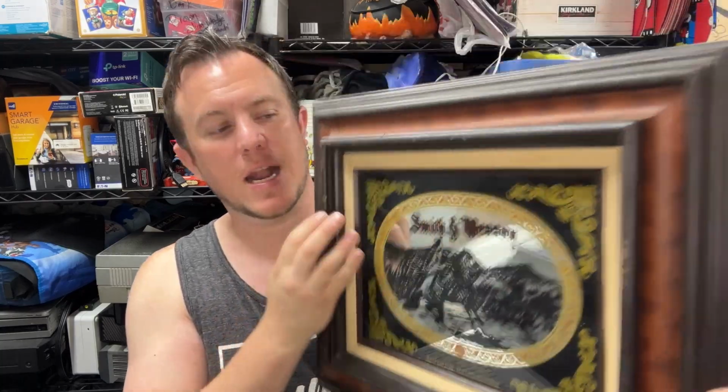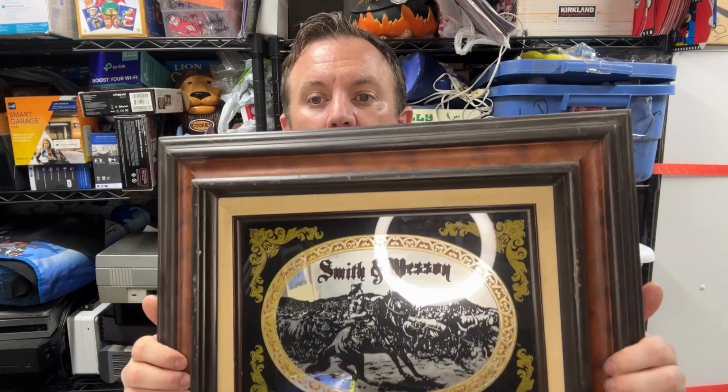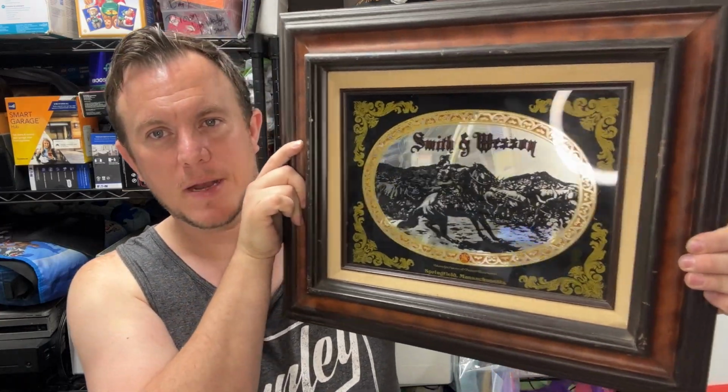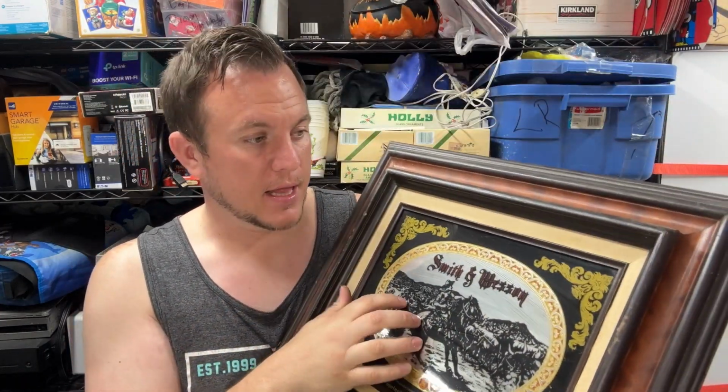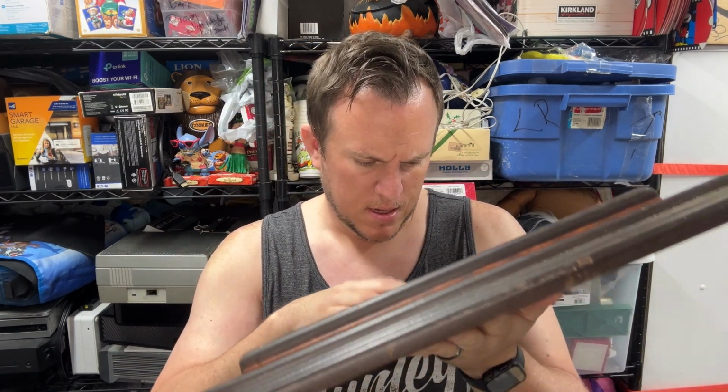My favorite piece, one of 2 favorite pieces, I think, this week, a Smith & Wesson kind of mirrored sign here, or plaque, sign, whatever. It is framed. Bigger, but not super big, not too hard to ship, really, and it's glass.